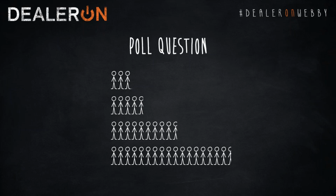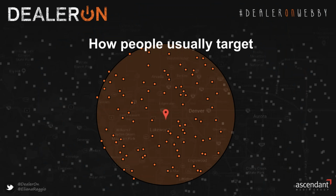All right. So basically, if you have any understanding of paid search, this graph will look very familiar to you. About 34% of people said that this is how their provider targets. Typically, most providers pull a radius on the store, 10, 15, 20 miles. This can be a combination of radiuses, or a radius of zip codes. This method is extremely flawed because it treats every customer the same.